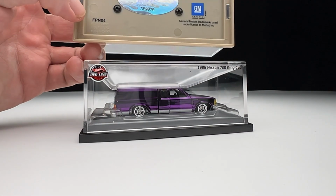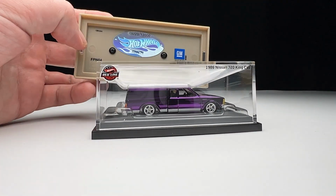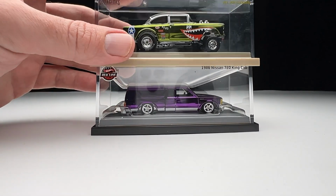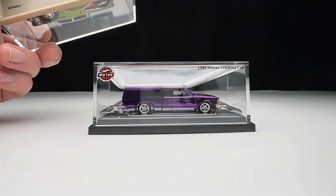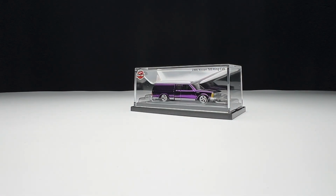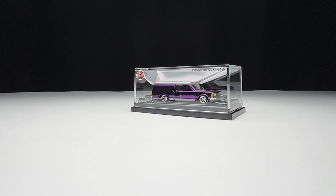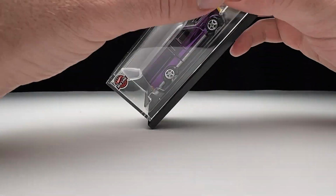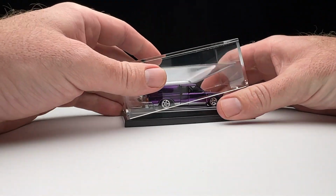The reason why it doesn't is because the plastic clip-in parts of this don't allow them to stack on top of each other. That, I think, is a gross oversight for collectors, because if I want a bunch of these, I want to be able to stack them up, you know what I mean? And make my own little display with them. I think that would be something really cool that they missed out on. Anyway, that's a quick complaint.